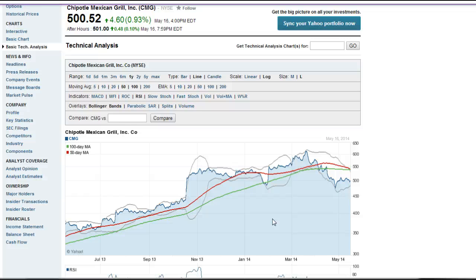I think it's going to be around this $500 price, plus or minus $25, probably throughout the summer, mostly because of market factors. Long term, this is definitely a stock to own, but we all would like to buy it at the best price possible.